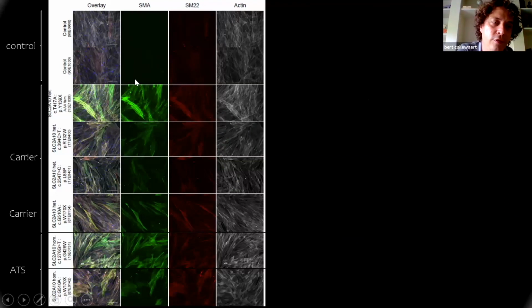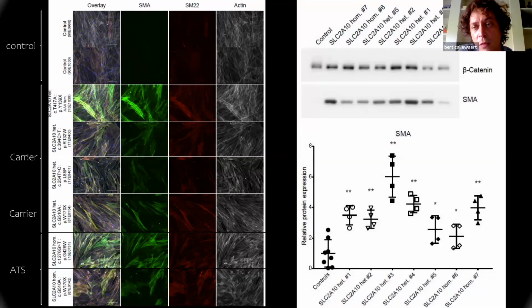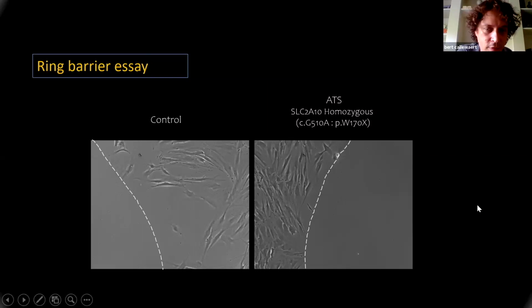So we did this also for carriers and patients with arterial tortuosity syndrome, and we could see that there is quite a difference with controls. So you see this, that carriers also tend to transdifferentiate faster than controls. This is also a technique where we looked at the protein levels, looking at specific markers for vascular smooth muscle cells. And you see that these are higher in carriers than in controls. A bit of similar levels as in the ATS patients themselves.